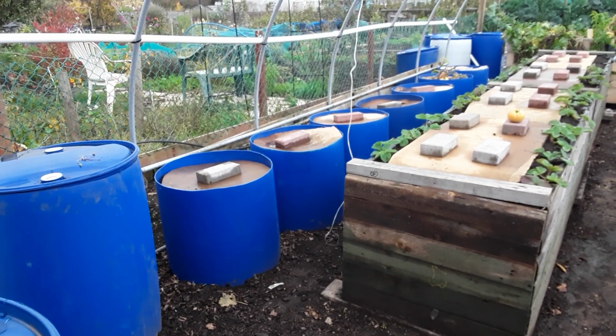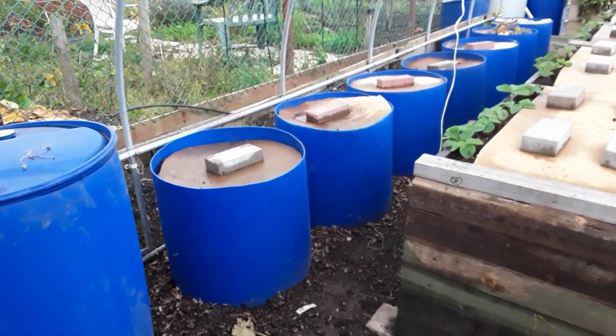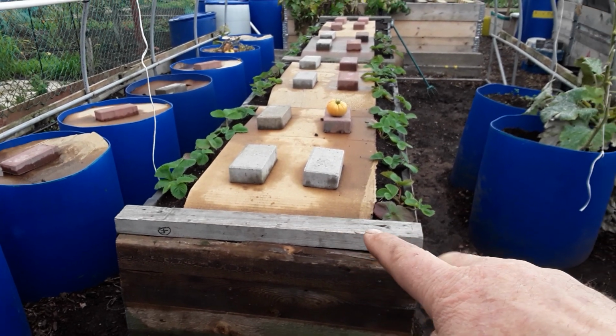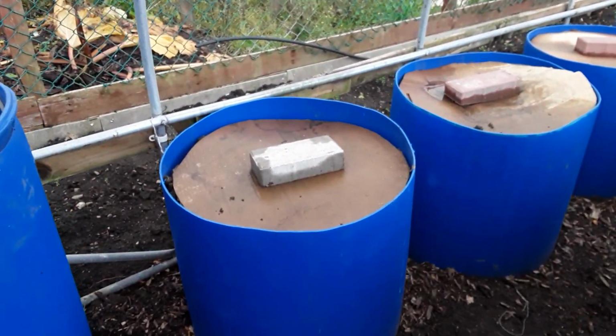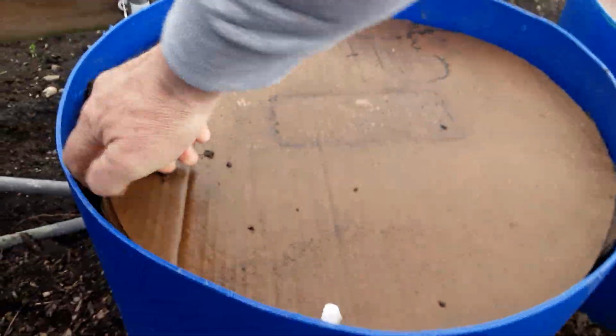And this month we also looked at how we prepare our beds. All I've done with this one is cover it with cardboard to reduce the weeds. All the strawberries are planted, just missing 5, and these have had a wee bit of manure.